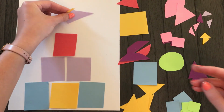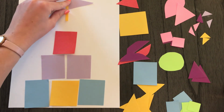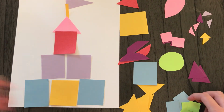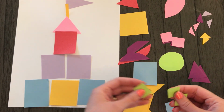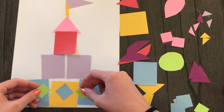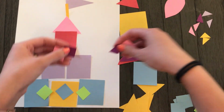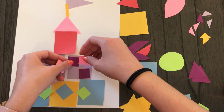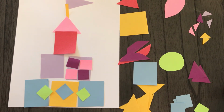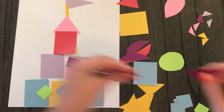So I can have that at the top. Maybe we'll put one more triangle up there. And then, let's see, I have some little pieces we can use as details. So maybe we'll do some little diamonds down here. I've got these little squares we can put. And I'm placing it all out first, and then I'll go back through and glue everything down.